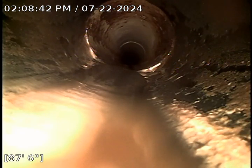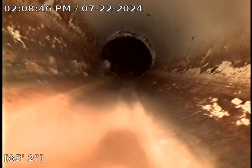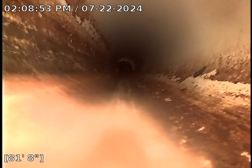Okay, located this. This is where the fibers cross. This is at a depth of 1 foot 8 inches. We'll keep pulling back here.